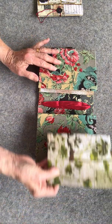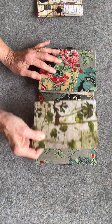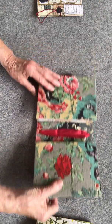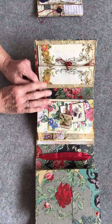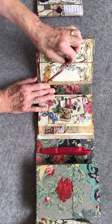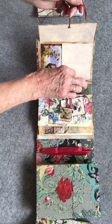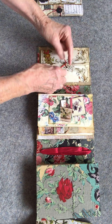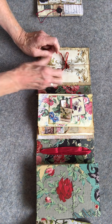And this journal is meant to go in there, but it's easier to demonstrate without that in it. So it's a bit of a lap book, to say the least. Sort of grew like they do. It's got some ephemera in it, but it's really made for somebody to put their own bits and pieces in it.